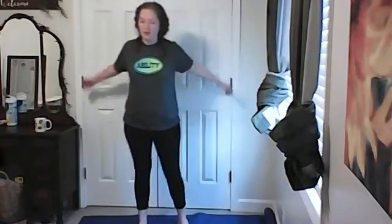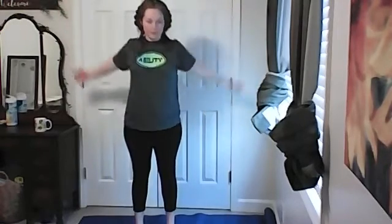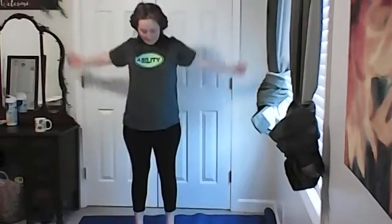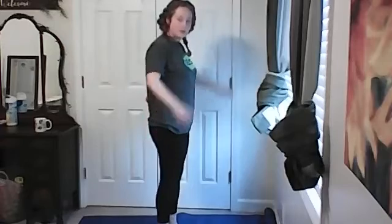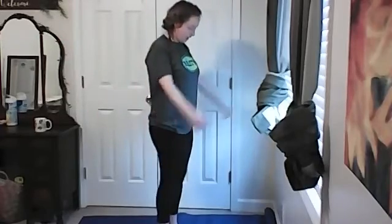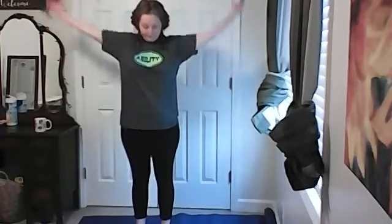So let's go ahead and start off with a couple arm circles. We're just going to go into some slow arm circles. Big arm circles. Okay. Remember to keep your knees unlocked as we go. Okay, and we're going to switch rotations. So go the opposite way.